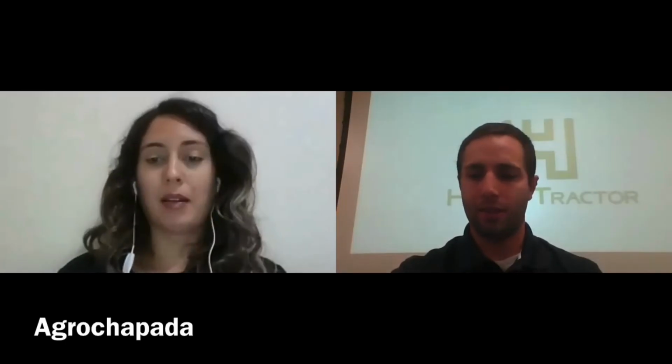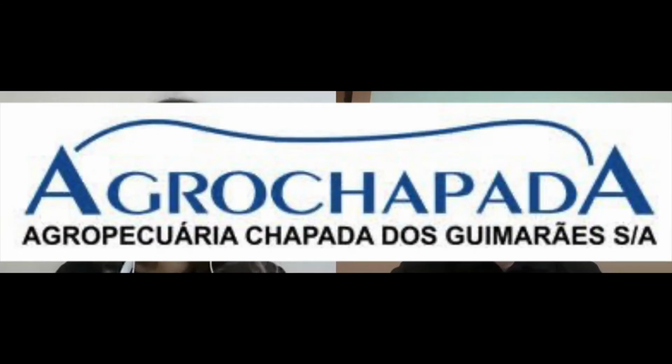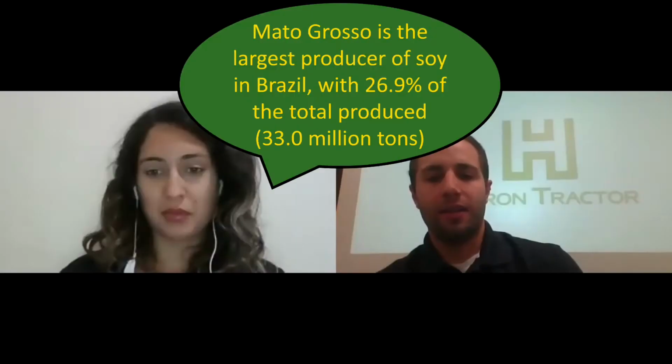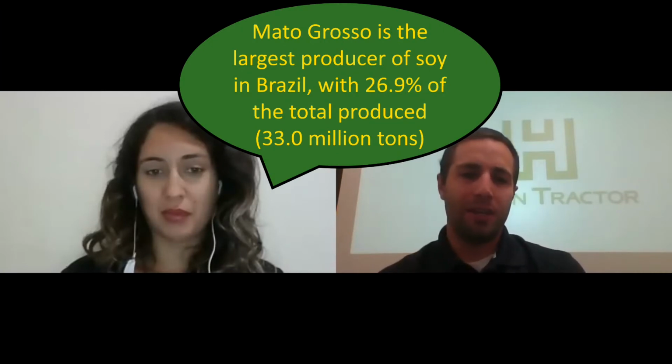What is the name of the farm and where is the farm located? It is called Agrochapada. In Portuguese, it is Agropecuária Chapada dos Guimarães, because we work with farm and cattle. The farm is located in Paranatinga, in the state of Mato Grosso. Mato Grosso is the biggest soybean producer in Brazil. So it's right in the thick of the soybean country.